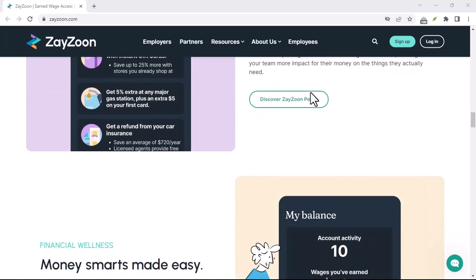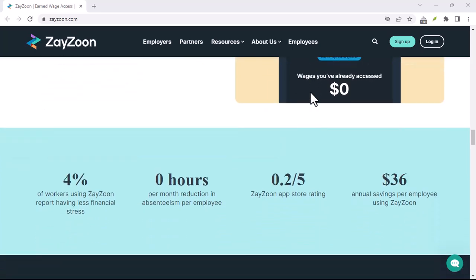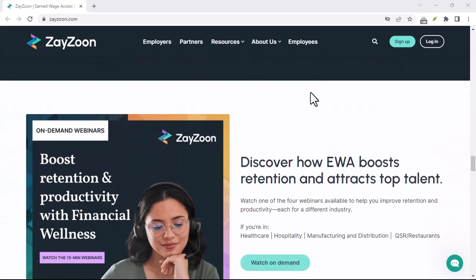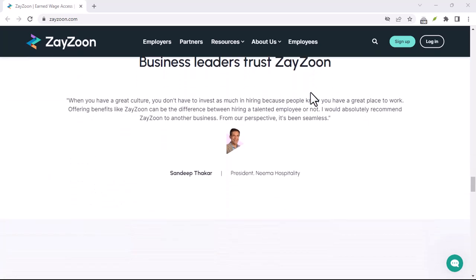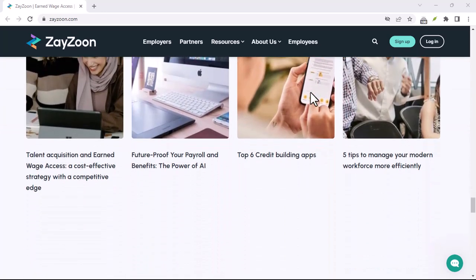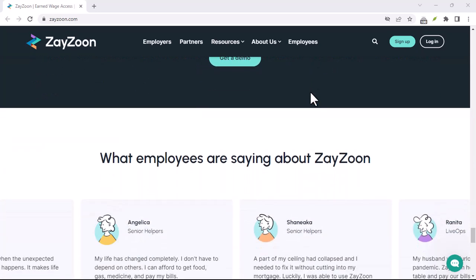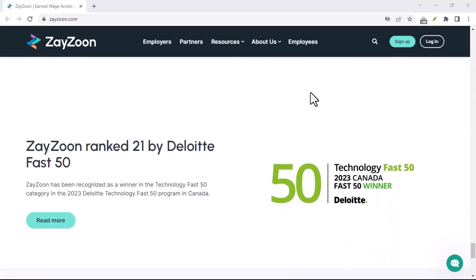But as with any financial service, questions naturally arise. How does it actually work? What are the fees involved? And perhaps most importantly for many of you watching today, do you need a bank account to use Zayzoon? That's the big question we're diving deep into today. We're going to unravel the intricacies of Zayzoon, explore its core functionalities, and specifically address the role a bank account plays in accessing its services. So, if you've been curious about Zayzoon and whether it's a viable option for you, especially concerning the bank account requirement, then stick around. We're about to break it all down.